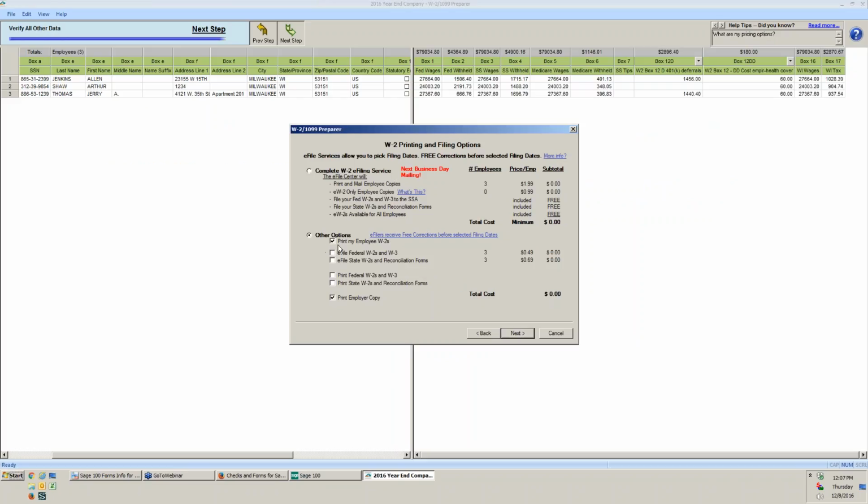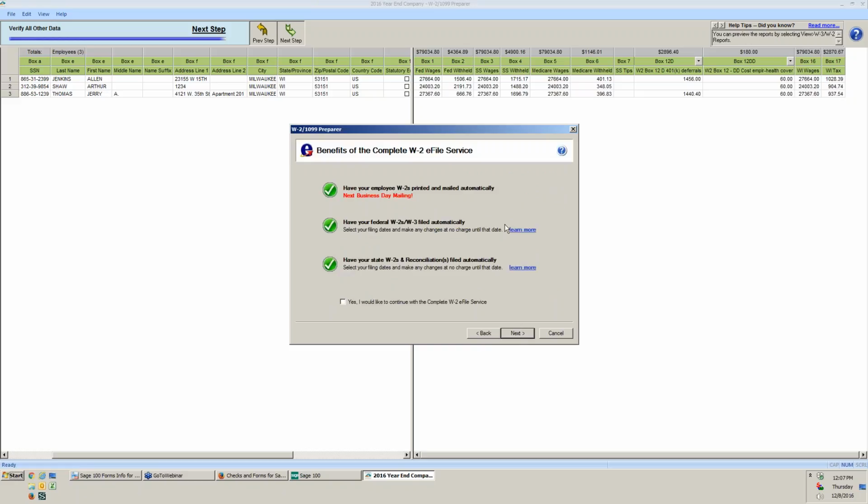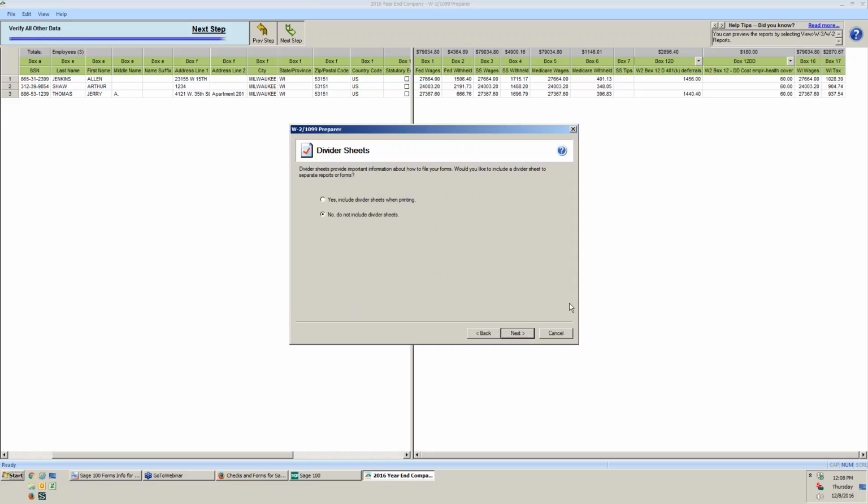So for here, I'm just going to pick my employee and my employer copy. Tell it next. It has one last time where it tries to tell you about the benefits for the complete. You can click on these Learn Mores to go to their website. It asks you if you want a divider sheet in between the different types of forms, the different copies. We'll tell it no. And then it gives you a summary here of the forms that you're going to use.